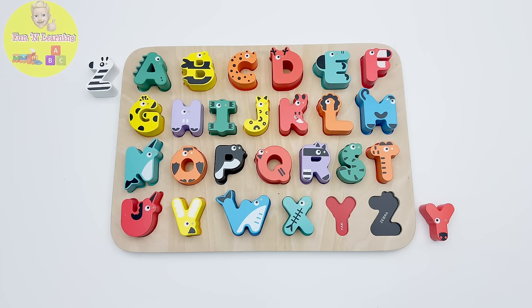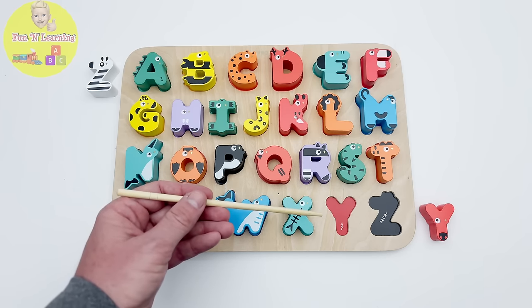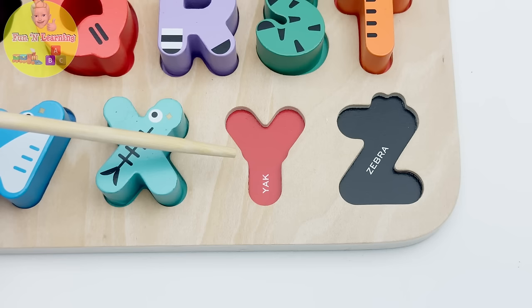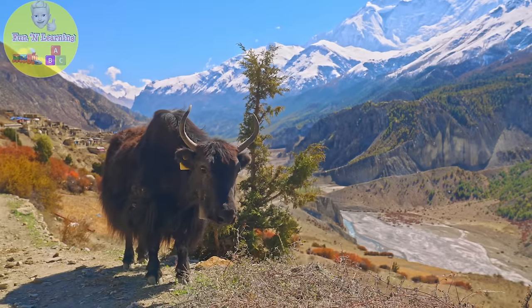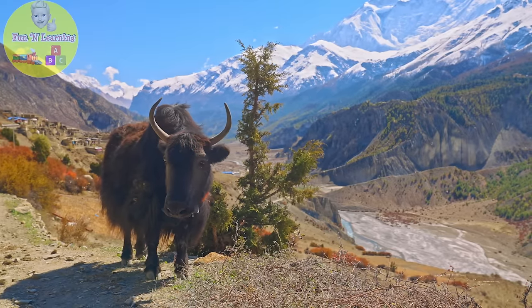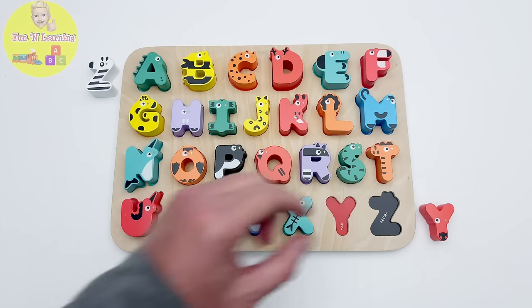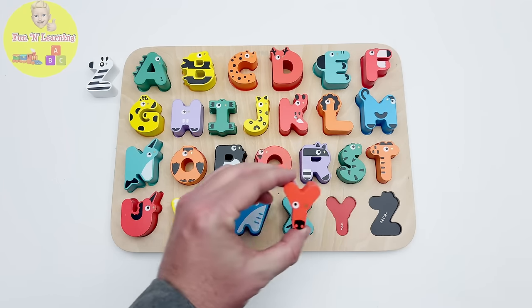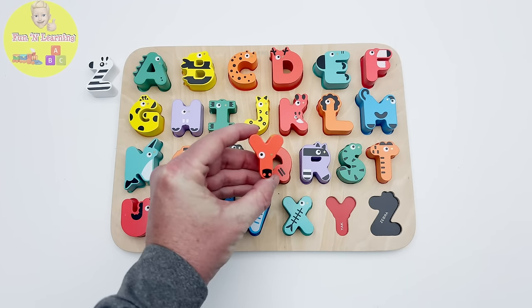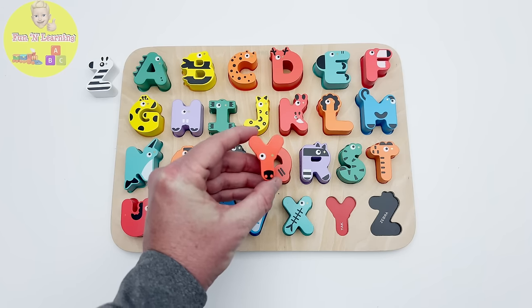Wow, we're almost done with our animal letters. This red Y is our next letter. I see that it says yak. A yak is a mammal with a long, shaggy brown coat. They have horns, hooves, and a horse-like tail. I can't miss this. Here is our red Y. Y is for yak.